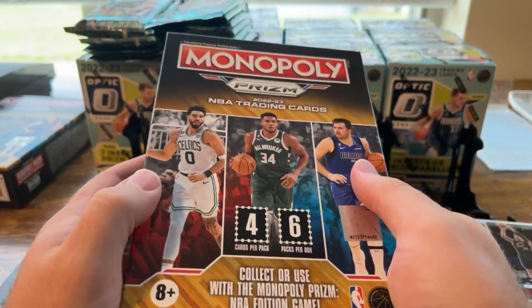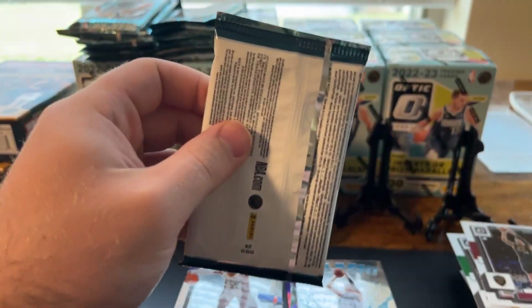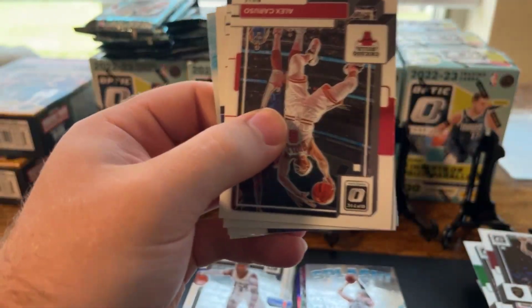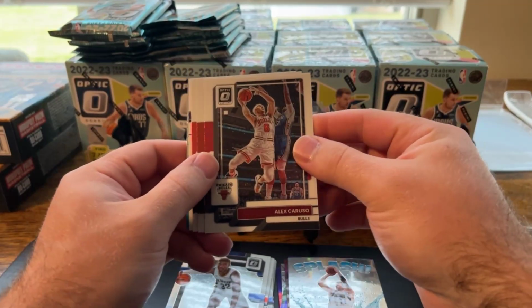When I actually did a booster break of this, I got a Luka out of 5 from the Monopoly Prizm. And that person is actually trying to sell that card for like $1,500 on eBay. So I have had some pretty good luck with basketball lately.